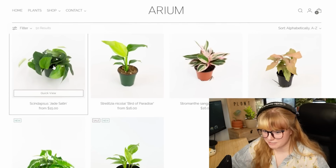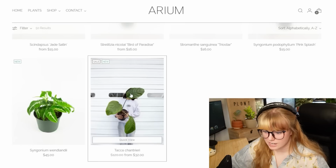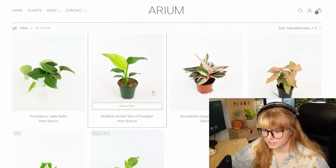Jade satin, $15. That's actually a really good price. See, I wonder, though, what their shipping is. Okay, if I put this in my cart and then I went to checkout, shipping is $14. Okay, cool. $14 for shipping. That's not that bad. Wow, so it's like paying for a pizza. It just doubles your cost. Yep, it just doubles your cost. Actually, true.